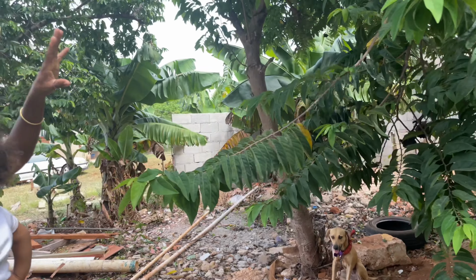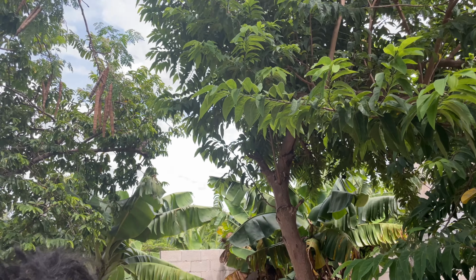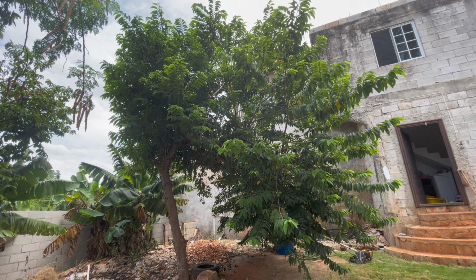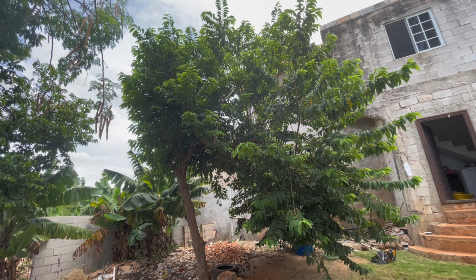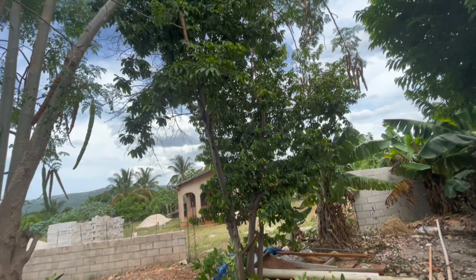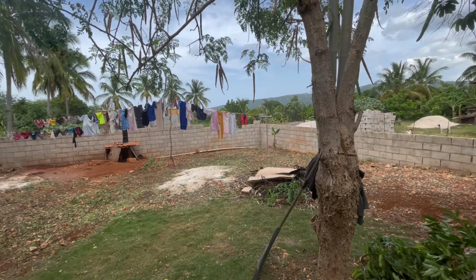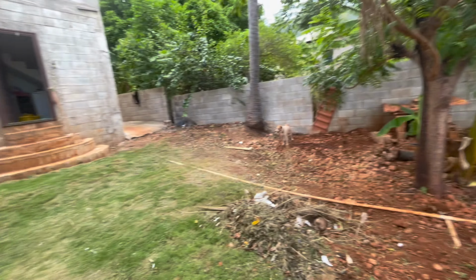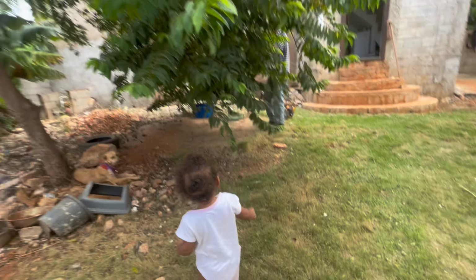Hey, Papa. When you see something, you chop over there. So we're gonna chop down this, not chop it down, but we're gonna curb it a little bit. Need this tree chopped down a little bit as well, right here. So far, so good. Let's go, baby.